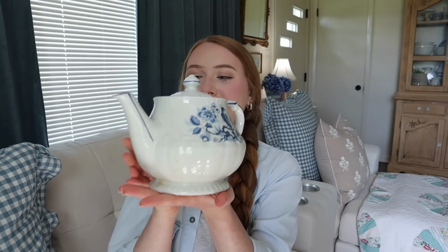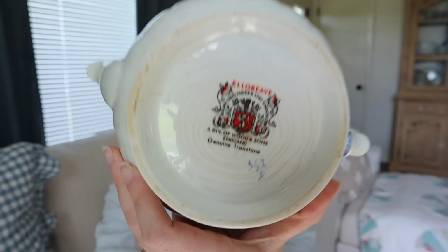That is the only thing, like I said, that I found at Vet City, and then everything else is all from Grandma's attic. So the first piece is this teapot here. I could not believe when I saw this. I did not need another teapot, but I could not believe when we spotted this in there. It is so, so pretty. It is genuine ironstone, and this is the stamp on the bottom. It is just so pretty.